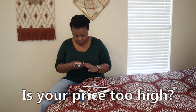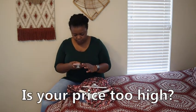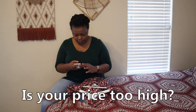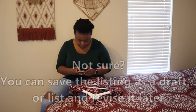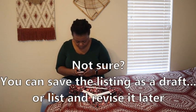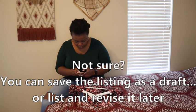But again, you wouldn't want to go out there and put an item that was way more expensive than other items. That just doesn't make you competitive. But then you may not want your item to be too inexpensive. Sometimes it is really good to do your research first. But then also keep in mind, as you're filling out the listing, you can always save along the way, save your listing as a draft, or once you've even listed the item, go back and revise it.